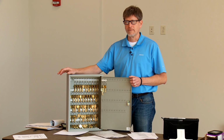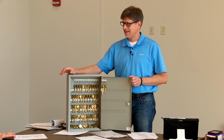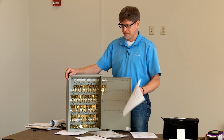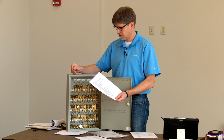Initially, we'll just go over a general overview, and then we'll pause for a moment and huddle up with the individual tenants and go over specifically how each door is keyed. But initially, everyone should have a copy, and Barbara, we may have to give you one. I don't know if Dusty took hers.